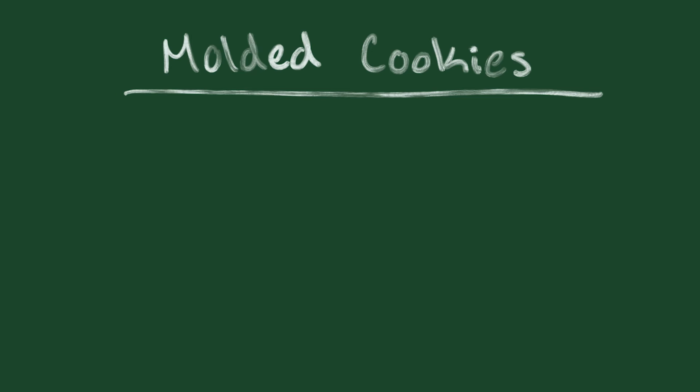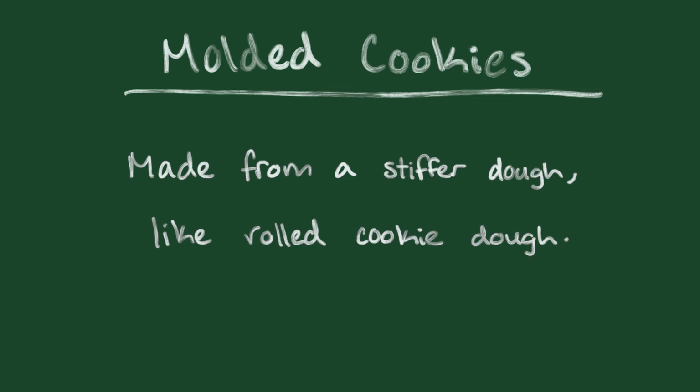Next, we have the molded method. These cookies are made from a stiffer dough similar to the consistency of a rolled cookie dough.